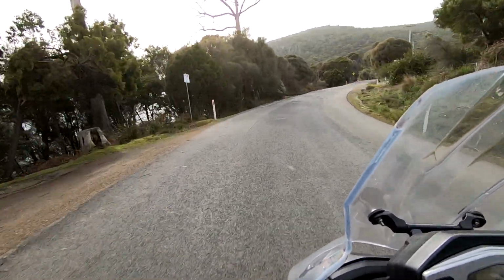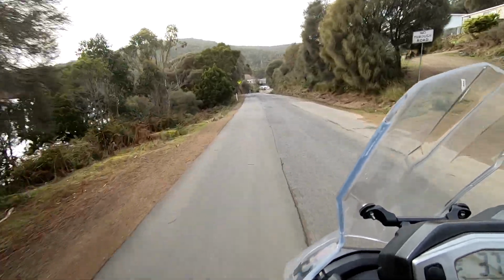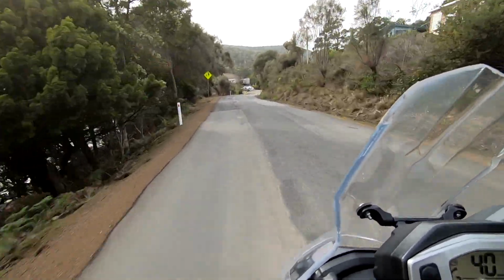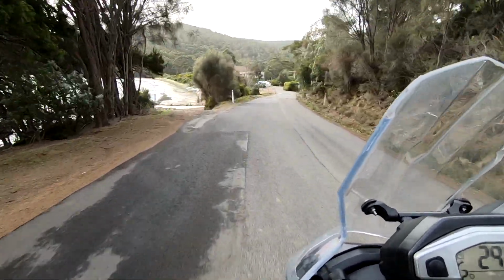Good morning everybody, day 2. So we're up and about, we're just about to leave Adventure Bay. We're going to head down to Cloudy Bay today and down to the lighthouse, have a look down there before working our way back to the ferry.